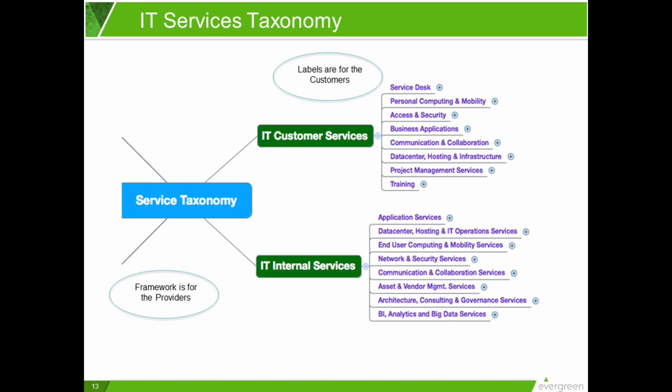Unless we have really good enterprise-wide roles definitions to work from, we usually recommend breaking IT services into two groups in the taxonomy: customer-facing and internal IT. Now, you don't have to follow this convention, but when these are mixed together, it can confuse everybody. Here you also see one of our service taxonomy principles at work, and that is that the taxonomy labels are for the customer and the framework is for the providers.